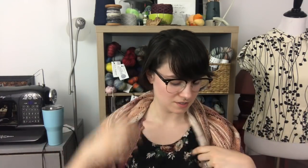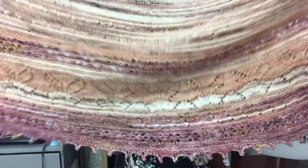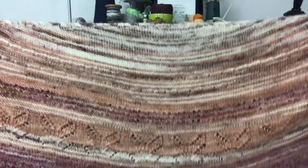That's really it. And I'm so happy I did the mystery knit along with her. That was the perfect first mystery knit along ever. So, ta-da. I love it. I love it so much. So I'm going to put it away now. If you weren't looking, you can look now. I think that's it for finished objects.